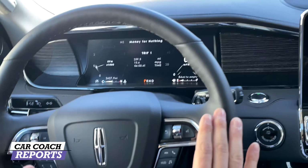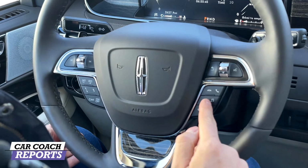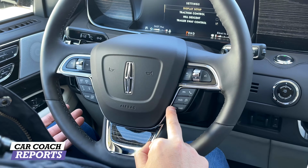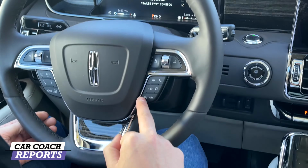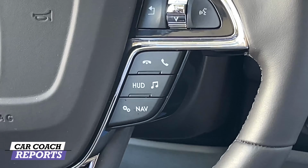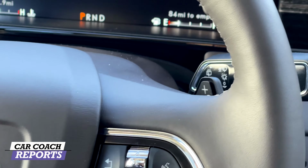The steering wheel controls are also very nicely laid out. You've got your voice control with the sync. You've got a heads-up display. You've got your navigation settings, hill descent controls, trailer sway controls because this has the heavy-duty towing package, volume control on the steering wheel, all your basic features. It does have paddle shifters, which is a nice touch if you're in the mood to do that.